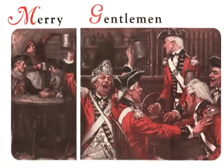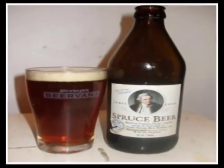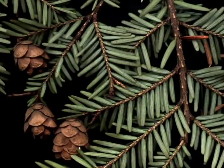Most soldiers were either given watered-down rum or a beer made with boiled spruce leaves. The beer was said to ward off scurvy, but later findings proved that once the spruce leaves were boiled, all the vitamin C would boil right out of the leaves.